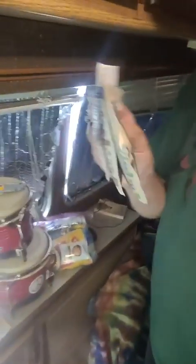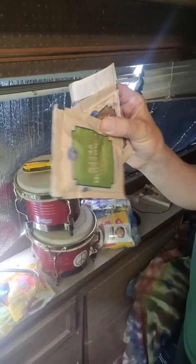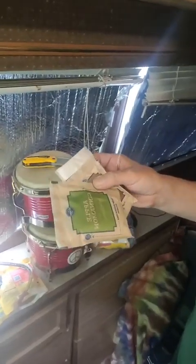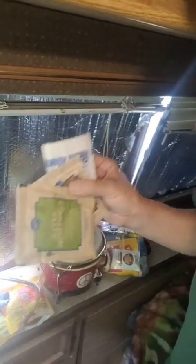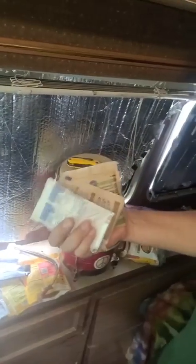So basically what this is, I try not to do too much of this, but here are oatmeal packets. So it's dehydrated food, and dehydrated food is not really ideal because you have to have water to mix it with, hot water. But these are lightweight and they have a lot of sugars in them, so it's going to get me going. Plus the oatmeal will stick to your ribs a little bit.